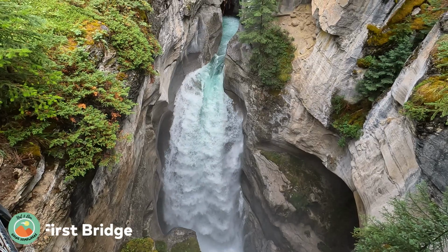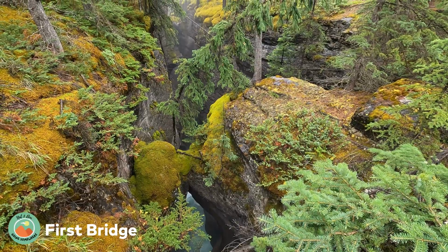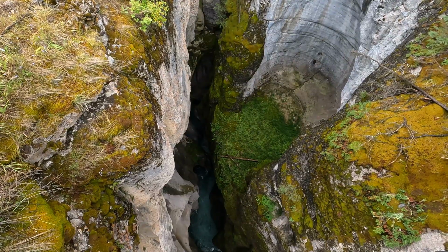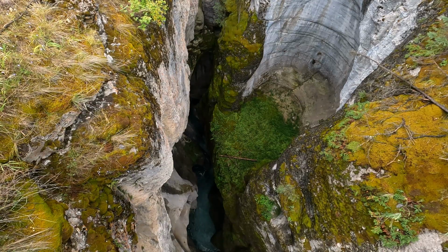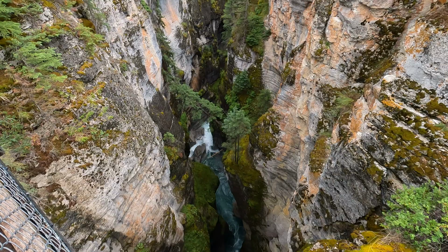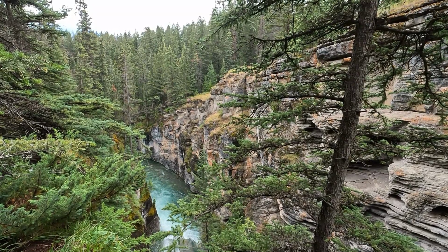After exploring Maligne Lake, our next stop was Maligne Canyon, which is located off Maligne Lake Road on the way back to Jasper Town. Exploring both Maligne Lake and Canyon is a great one-day itinerary. The Maligne Canyon Trail is a 4.3 kilometer loop that follows along the side of the stunning slot canyon.